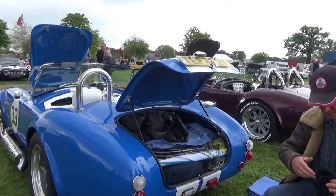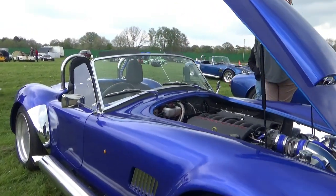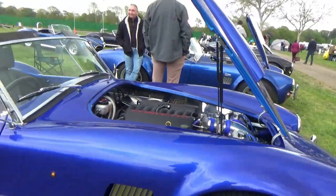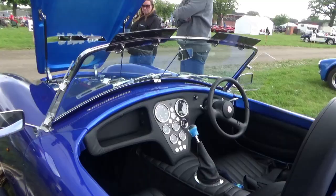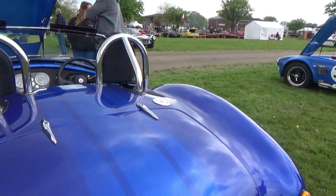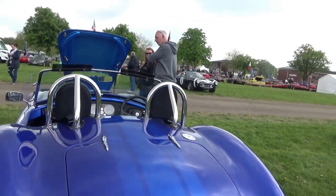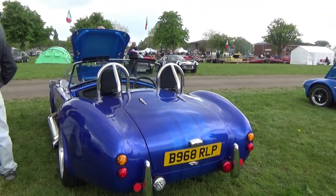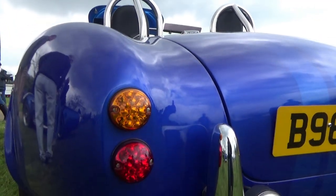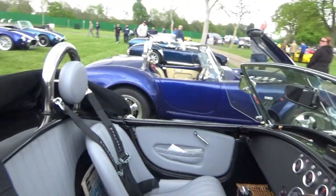We even figured you can get one set of golf clubs in. Corvette engine, 5.7. Ghost stripes. This one's got the LED tail lights. Gardner Douglas Cobra.